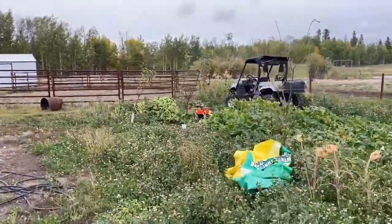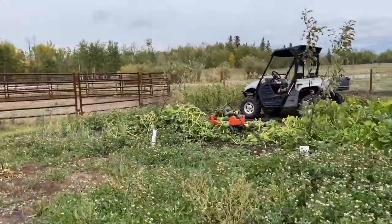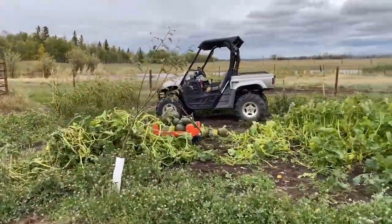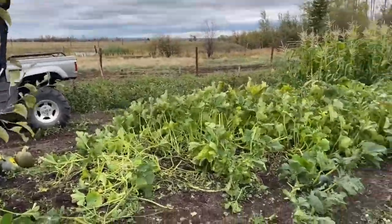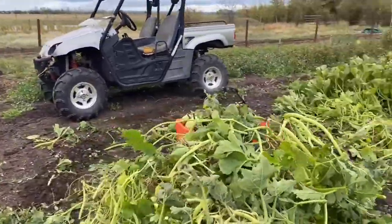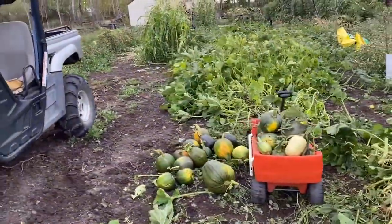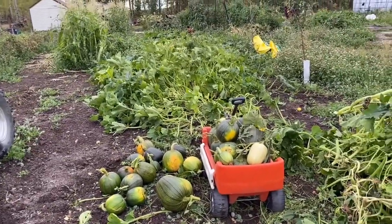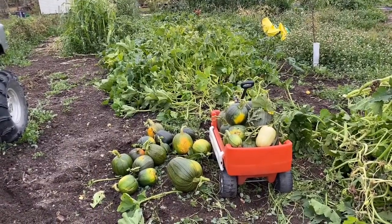But I'm working on pumpkins right now. Unfortunately, there's not a lot of ripe ones. I've only had a couple get fully ripe, but that's okay. We're winging it so far. We got a lot of pumpkins, and they'll turn in the greenhouse. I'm gonna put them in the greenhouse, but there's a lot of pumpkins still in there, so I'm gonna get going on it.